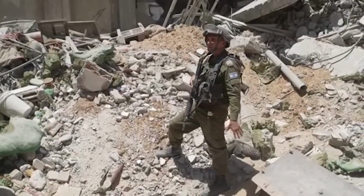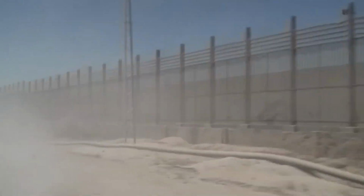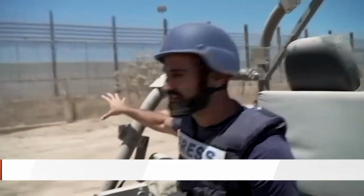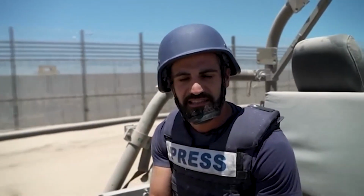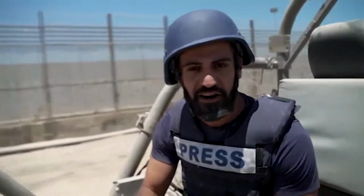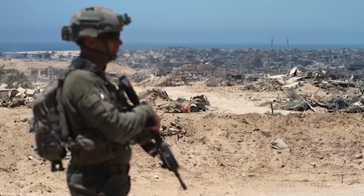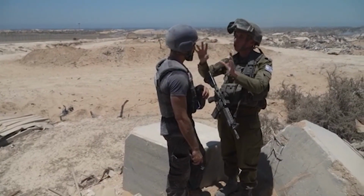This tunnel goes down over 28 meters underneath the ground, as well as along Gaza's border with Egypt. Right behind me here is the Egypt-Gaza border. We are now driving along what is known as the Philadelphia Corridor, a strategic corridor that the Israeli military seized 2 months ago. They say they did so because they believe Hamas was smuggling weapons across from Egypt and then from this area deeper into Gaza. Israeli forces say they have uncovered dozens of tunnel shafts here, but cannot definitively say if any of the tunnels stretching into Egypt were operational.